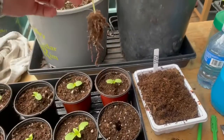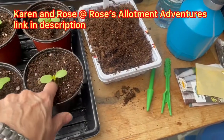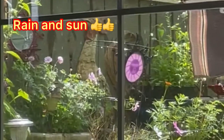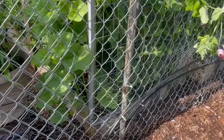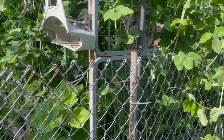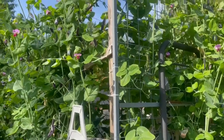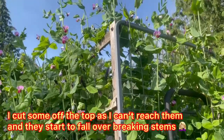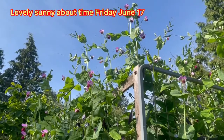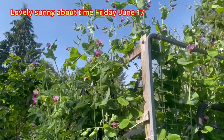There's another one. Lovely long roots. These are my teddy bear sunflowers, courtesy of Karen and Rose. I've done a ton of them this year, and that's Gerald cutting the lawn. That's about 10 feet tall. I'm gonna have to stop putting so many peas in because I can't reach any of them.